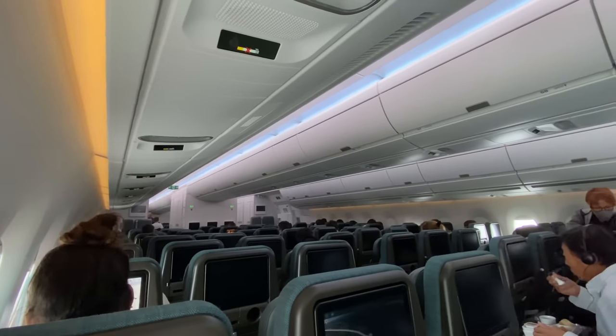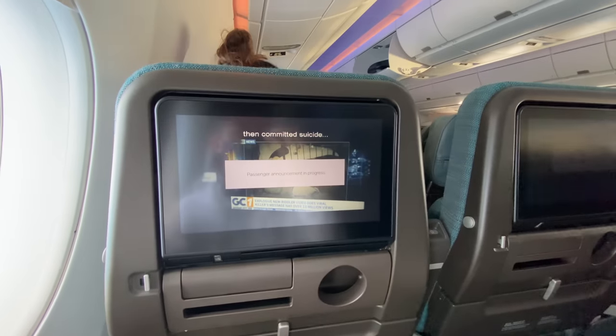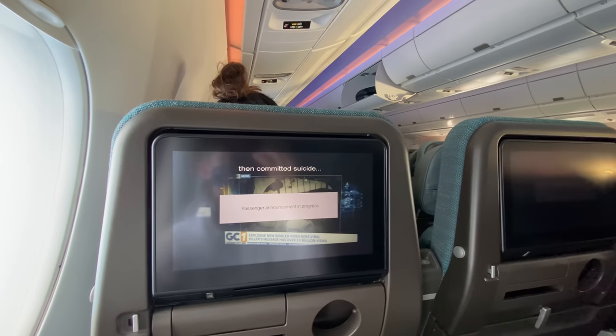Transit passengers are advised to proceed to the boarding gate for your onward flight as soon as possible. Thank you.